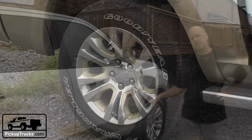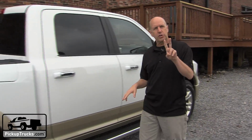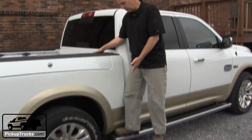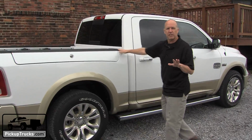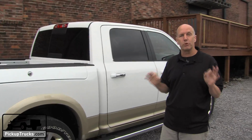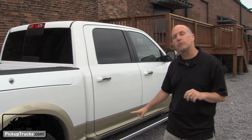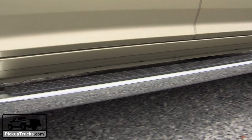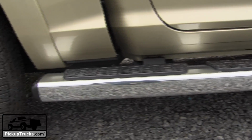You might notice that this side step looks a little long. 2 different reasons. One, easy access into the bed by just simply stepping on it. The other reason is for aerodynamics. Almost everything on this truck has been done to improve fuel economy, not the least of which this side step allows more air to go around the rear wheel instead of get caught up in swirling inside it.